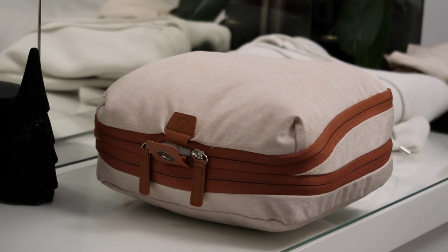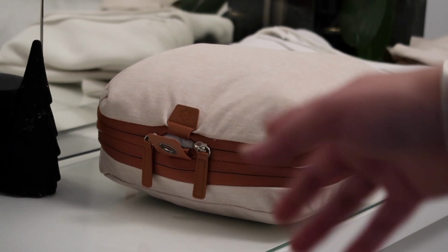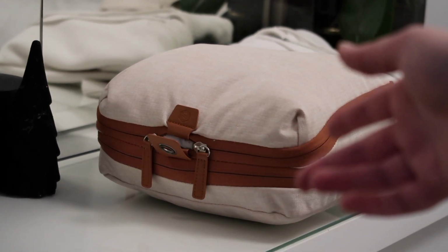That's what the packing cube looks like after it's closed. Something worth keeping in mind is that the clothes will get a little bit crumpled up from being in a packing cube, especially if you're like me and you pack a few days ahead. But for me, it's okay because I was gonna iron these anyway when I got to the hotel.